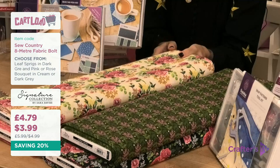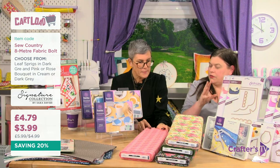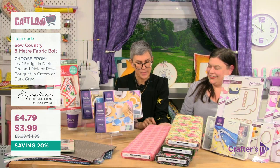That's a really nice, gorgeous, traditional one. It's a nice rich cream as well, not a pale, ivory sort of cream, because sometimes with cream they can be different shades. It's almost like a buttermilk, isn't it? Oh yes, good description, when we get fancy with words. And then we've got leaf sprigs again, but in pink. And this is a really nice pink. It's not an insipid pink.